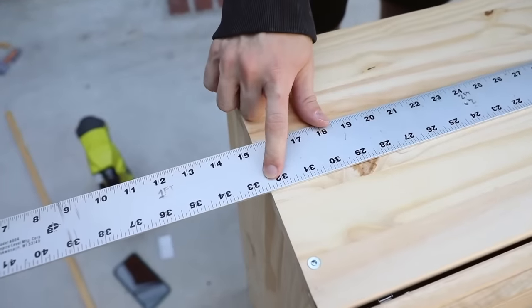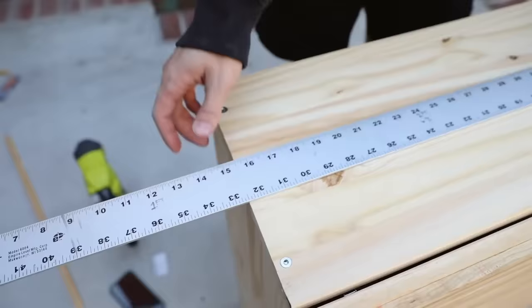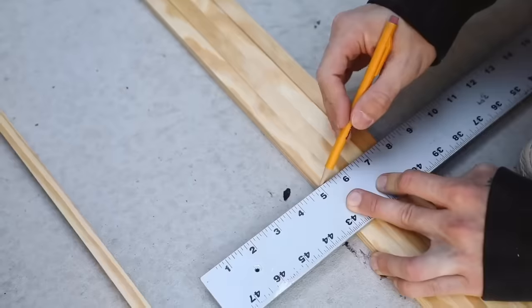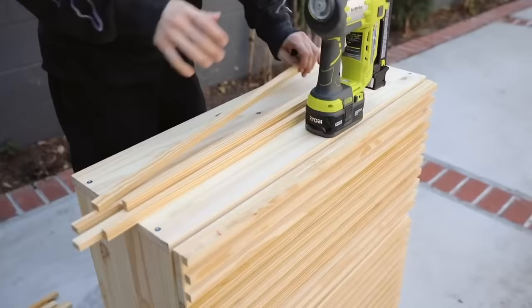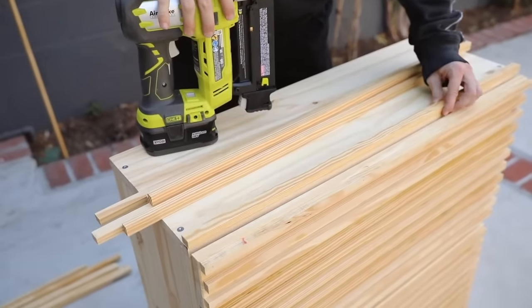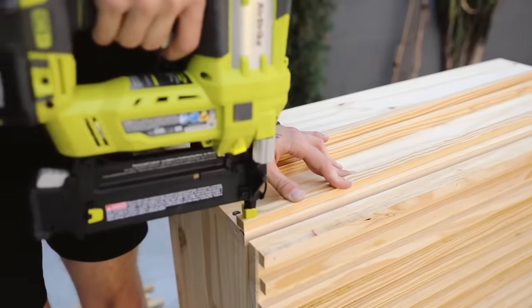We are then gonna go ahead and repeat the process on the sides as well, because the main sections that are gonna be showing are the sides and the top. So I cut out the wooden dowels and I repeated the same exact process by cutting them down and then nail gunning them to the side of the cabinet, both the left and right side.